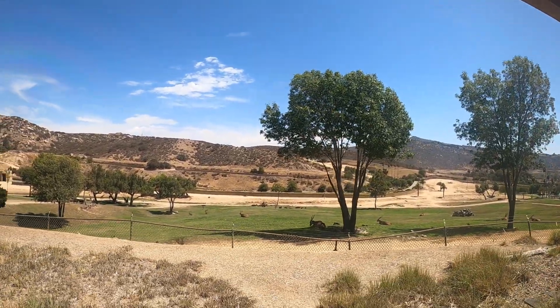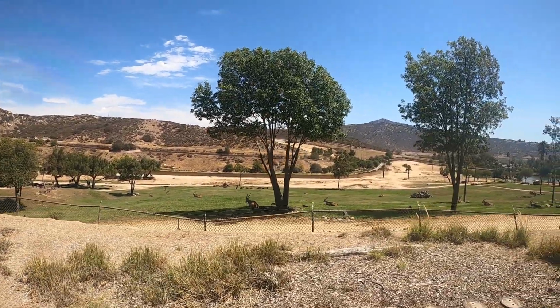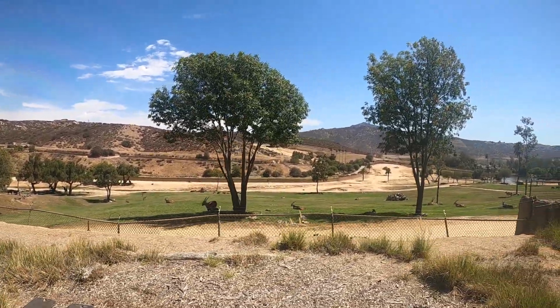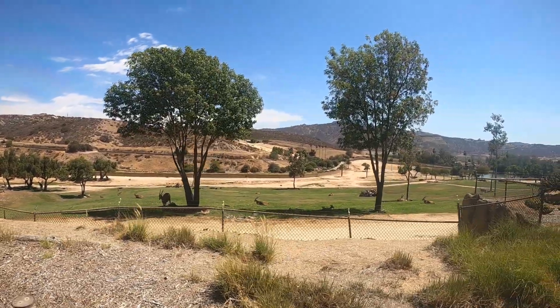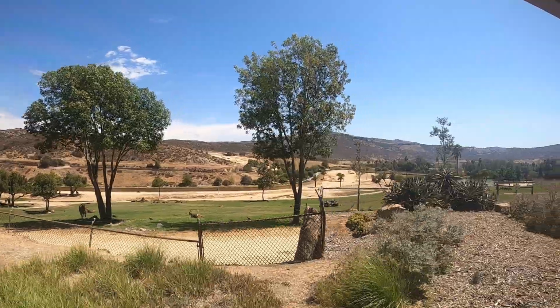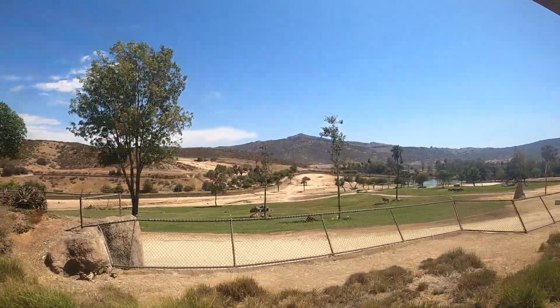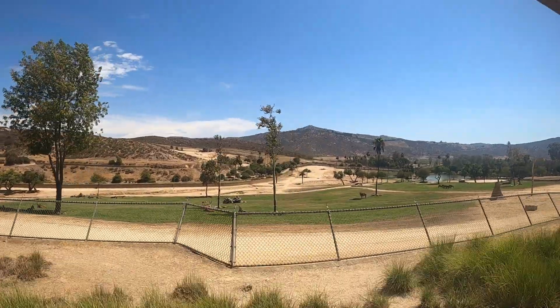But notice the babies are all grouped together, which is very common for antelope species. They create a little daycare system called a creche. And that makes it easier to keep an eye on the babies. All the females are going to pitch in to keep an eye on them. And they can put the group in the center of the herd if there's any danger around.